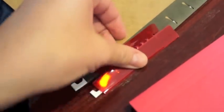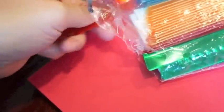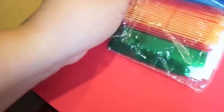So all hanging file folders have these little things here, and before you couldn't really see, even though I had my folders labeled, because the hanging file folder dropped them too low. So these clip-on tabs are totally key to keeping it organized, and I like that they come in multicolors, so you can color coordinate your files so you can find them quicker. And you can see I hardly used any at all, and this was like $2 for this whole package.